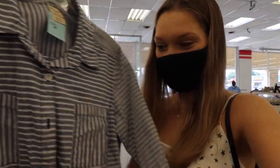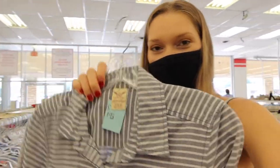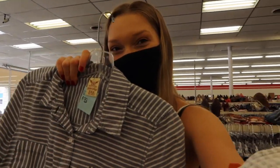But second off, I found a shirt right here. Super cute. Button down, striped. I think it would look cute as a jacket. Ooh, maybe with a swimsuit top and high-waisted shorts at the beach or something. I don't know. So I'm gonna get this. Literally finding so much stuff here. So excited about that.